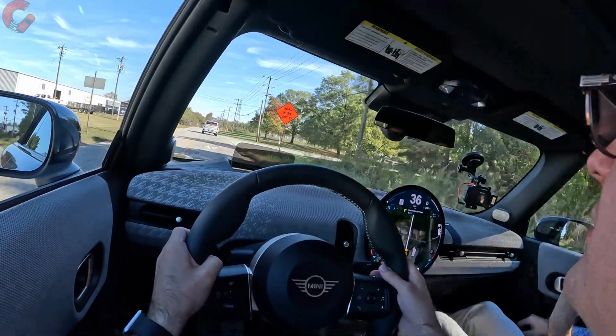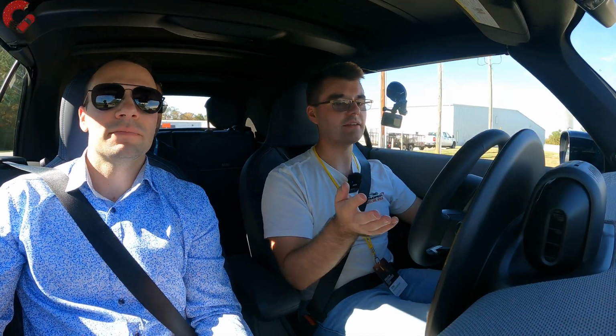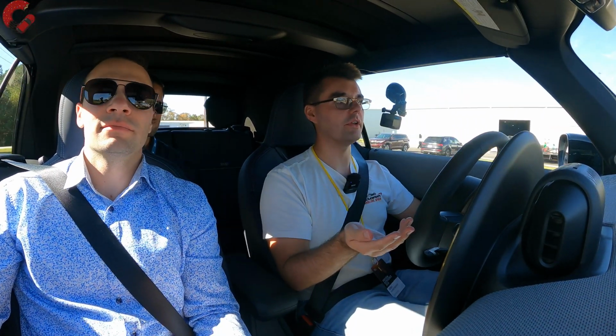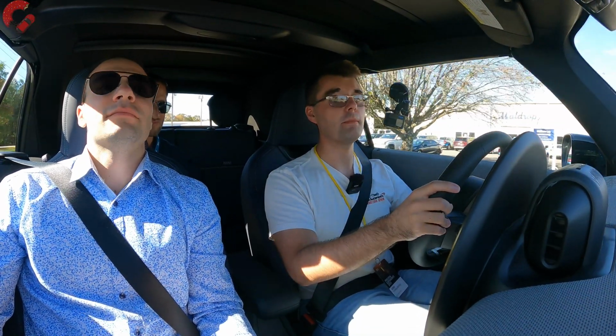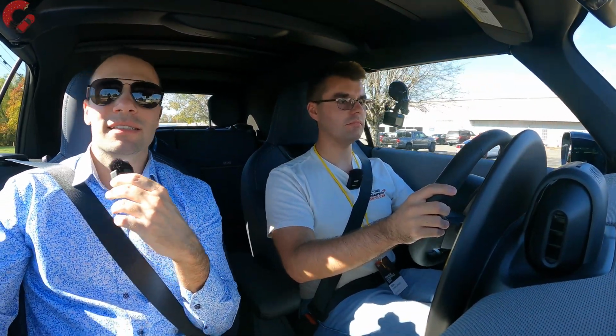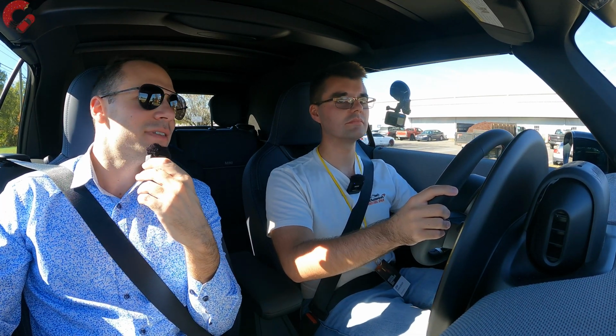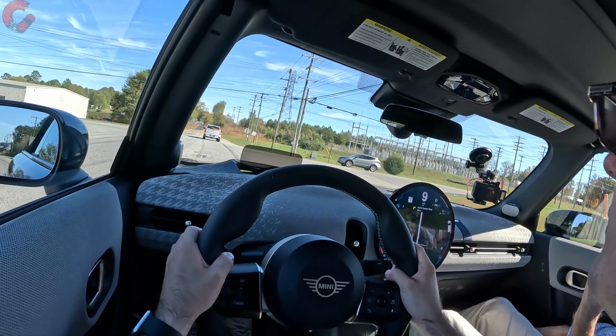And I think it speaks to the heart of Mini. It was at first meant to be a compact city car, and that's what you're going to be able to have with those fuel economy numbers. Yeah, absolutely. It's just a really nice balance. And again, like he just said, the heart of Mini Cooper is a city car. It's an efficient, fun car.